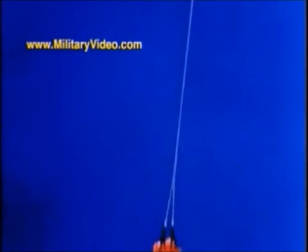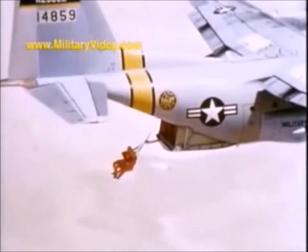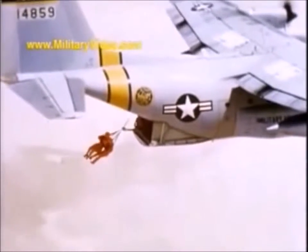The Fulton Recovery System that was used to capture enemies and POWs in Metal Gear Solid Peace Walker and will be used in MGS5 The Phantom Pain is a very real thing. Although it is a bit more complicated in real life than it is in the world of Metal Gear.